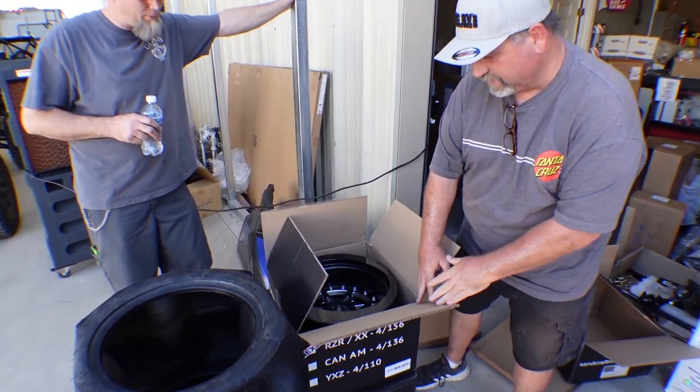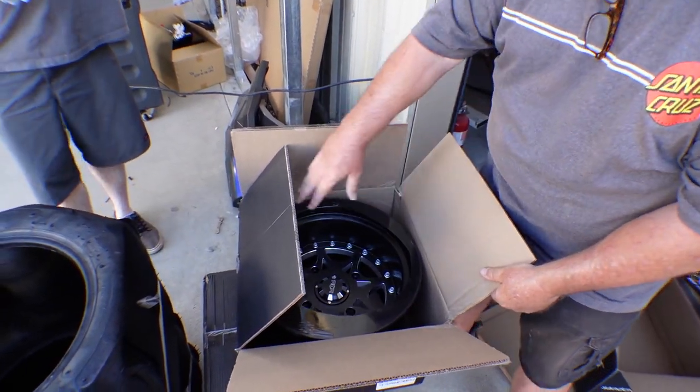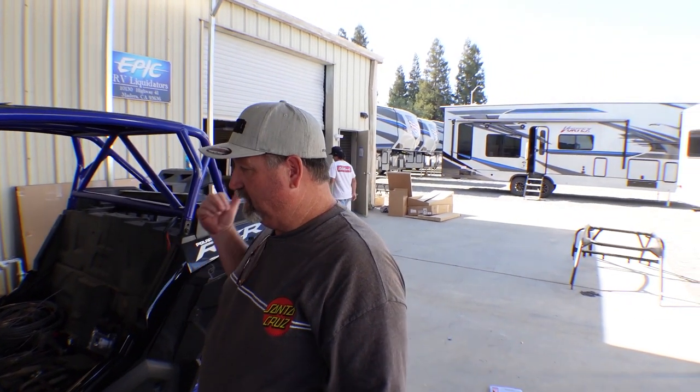Back the doors. There we go. Oh, okay, wow, that looks nice. That's some serious offset. We're gonna do the tune, right? Yeah, so we're gonna tune it. We got the Evo 2 exhaust. We got sidetracked, dude.